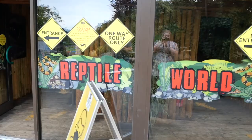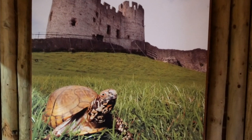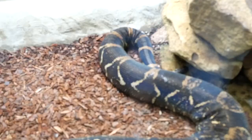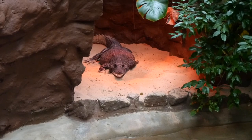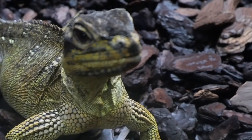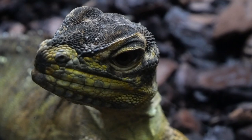Now we're heading into Reptile World. How cute is this picture? Hiding. Lord, looks angry. You just look angry, don't you? Hello. Hello.